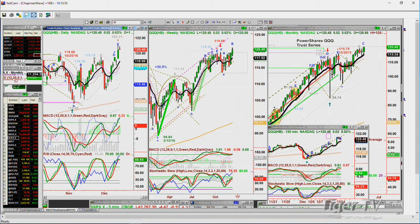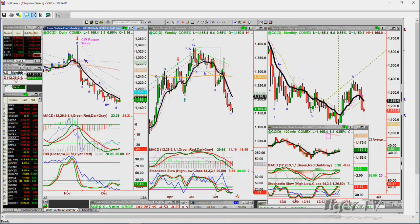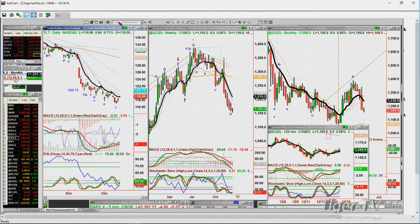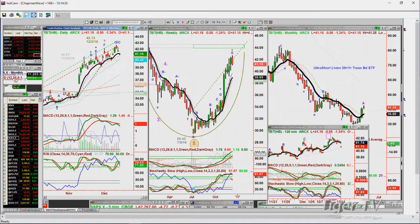And now let's go to gold. Gold should be rallying here. It's running 1,165. It's hit that 9-period moving average. I really want to go to the TLT because that's what we're going to be discussing. You see that little candle right there on the 9-period moving average? It's up 85 cents at 118.99. Look at the TBT. It's making a peak G/C, pulling back.